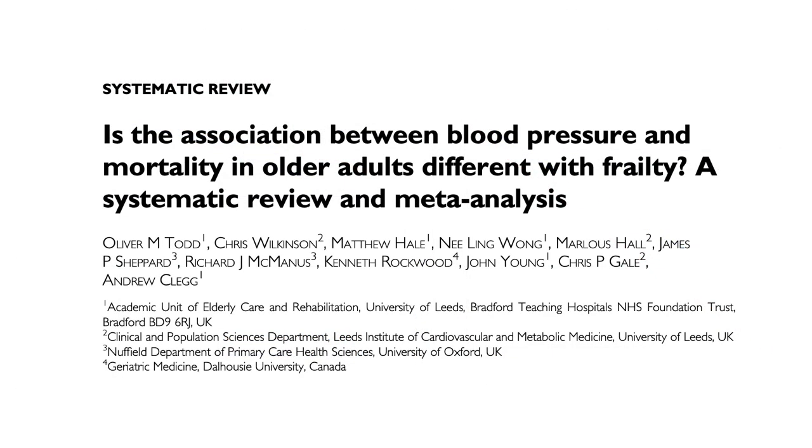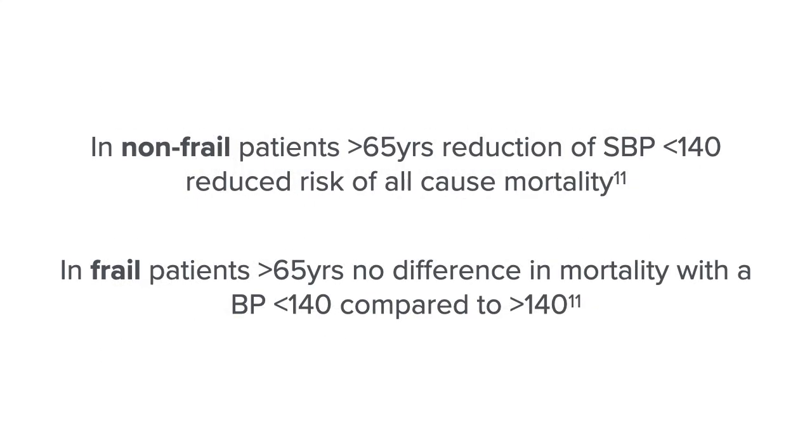The next paper I want to show you is this paper here from Age and Ageing. And I think this is a good paper because it highlights the effect of frailty in all of this. Very simply, this paper looked at how a patient's frailty level influences their outcomes and influences the effect of blood pressure. And you can drill it down to this simple message: in non-frail patients, a systolic blood pressure below 140 did seem to reduce their risk of all-cause mortality. But if you looked at the same age group of patients living with frailty, it didn't seem to make a difference at all whether their blood pressure was below or above 140 in terms of their longer-term mortality.